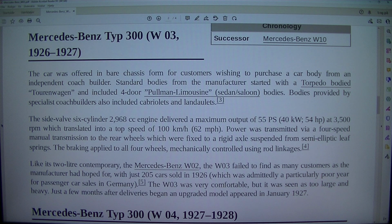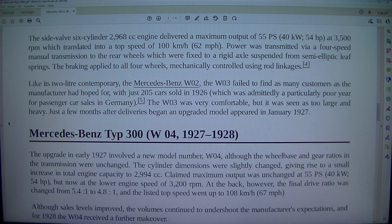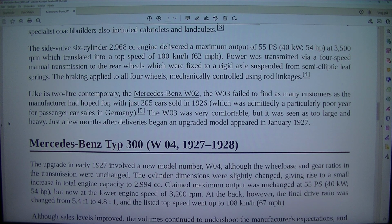The side valve 6-cylinder 2968cc engine delivered a maximum output of 55 PS, 40 kilowatts, 54 HP, at 3,500 RPM, which translated into a top speed of 100 km per hour, 62 miles per hour. Power was transmitted via a 4-speed manual transmission to the rear wheels, which were fixed to a rigid axle suspended from semi-elliptic leaf springs. The braking applied to all 4 wheels, mechanically controlled using rod linkages.